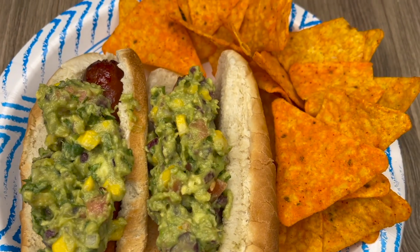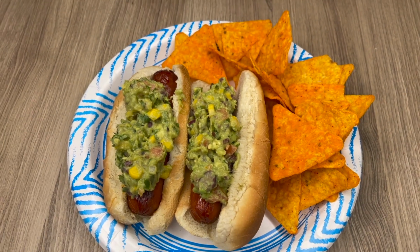It just added that coolness to the spiciness of the hot link, and we served these with Doritos, and it was amazing.